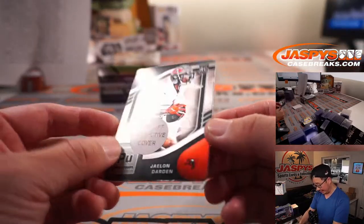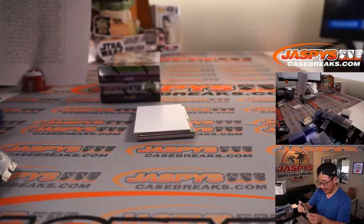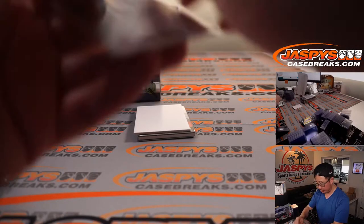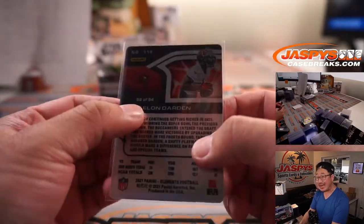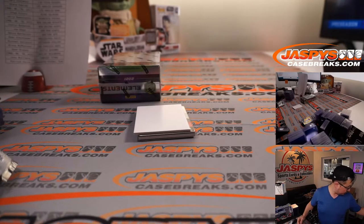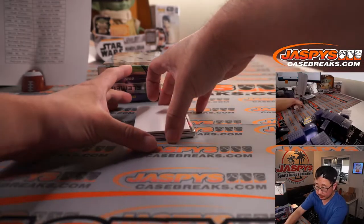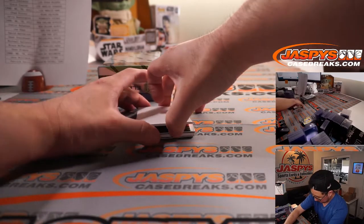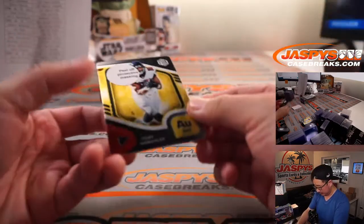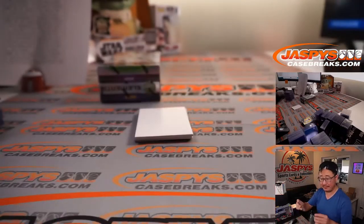We've got Jalen Darden, Tampa Bay. Tampa Bay's a number block team, so that'll go to Tampa 8, 88 out of 94. And that'll be for Ethan and the number 8. There's Tony Gonzalez, 105 out of 250 for the Falcons.